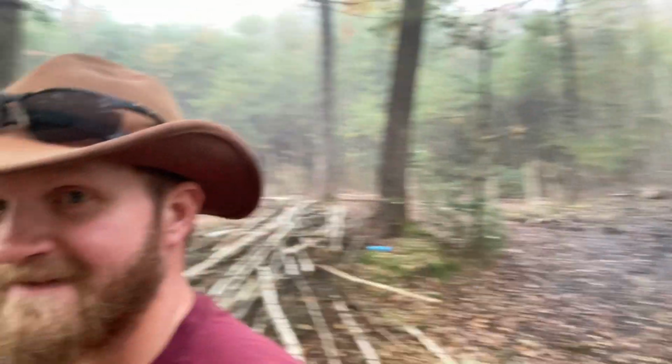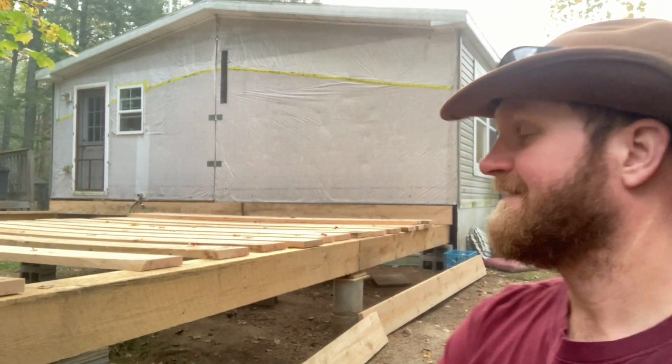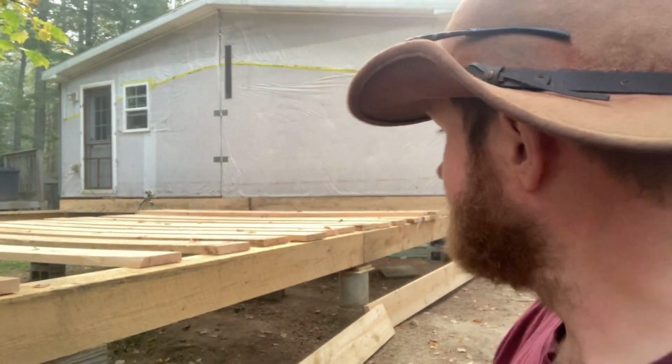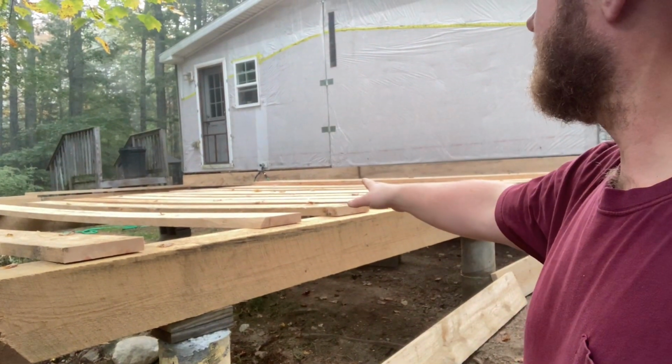Our end of the house is starting to look a little different. So that is the end of our house, what it looks like now. I took down all the siding, ripped it all out, and we started laying our wood down.